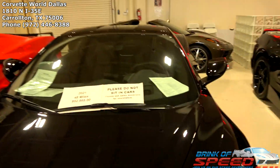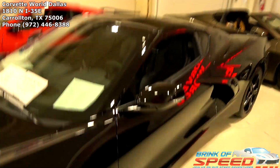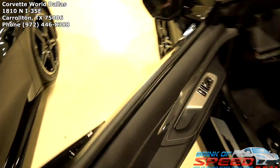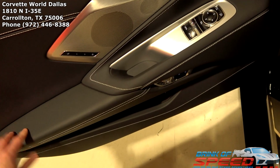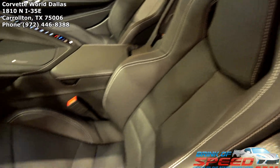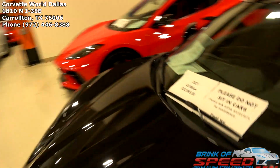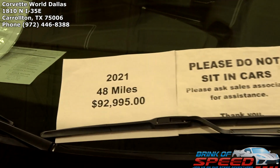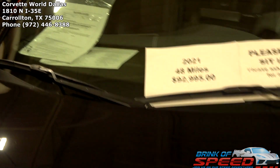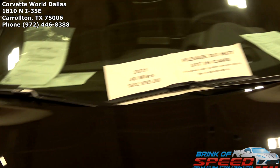And this one is a non-Z51 with the black wheels. And nothing special in the engine compartment. It is a 2LT. And this just has the normal grayish white stitching with the GT1 seats. Let's see, this one is, oh, a 2021 with 48 miles for 93,000. Very cool. The first 2021 so far.